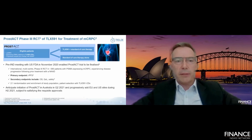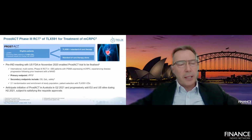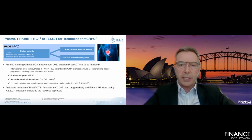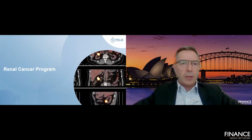So, the high-level aspects of the trial are summarised here, but I think the key thing to really note is that the ProstACT trial is going to start in Australia in the second quarter of this year. And then I think, during the course of the year, we'll progressively add European and US sites to the trial, subject, of course, to regulators being satisfied with our submission. But this is important because our therapeutic program for prostate cancer is one of the 3 highest priorities for the company during 2021 overall. So we'll move on from prostate cancer to our renal cancer program, and then again, next slide.